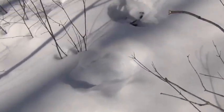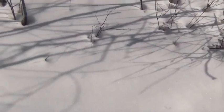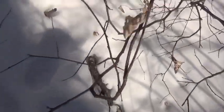Like every time it comes across a stick, it seems to walk across them, on the stick. I mean, look at this. Steps sideways. Every stick goes across them. Look at that. Steps sideways. What the heck?